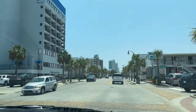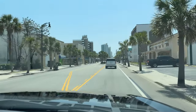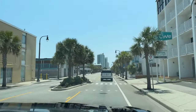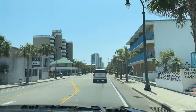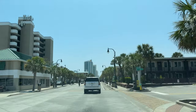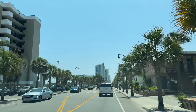We're getting down into this area where we got some newer hotels mixed in with a lot of older hotels. And the city is trying to take down a lot of the older hotels that aren't in good shape and reuse that space, update that space, put in something that's a little bit nicer and cleaner than some of what currently occupies some of these areas. So if you're going to get a hotel down here on the south side of the Myrtle Beach downtown area, do your research. Be careful what you pick.